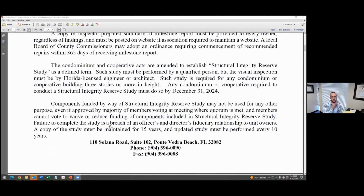A big key is that when you have the structural integrity reserve study done, this is a big thing that was discussed during the regular legislative session as well as in the special session, which is that you cannot use those reserve amounts for anything other than their intended purpose. And unlike any other type of reserve funds, you can't actually vote to waive or reduce the funding of the components as part of the structural integrity reserve study.